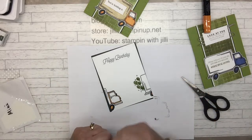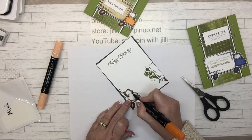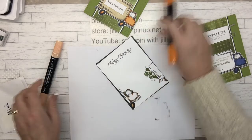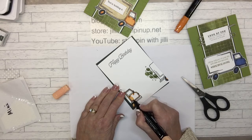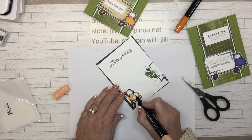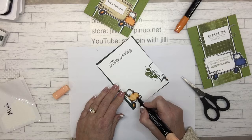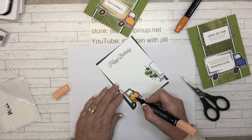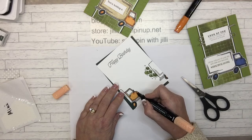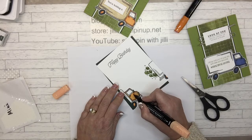You know what? I wanted to do a little dark under the door handle, like a shadow, and under the mirror. And I'll go back and color in the door. What's nice about the blends is they don't streak. And they dry smooth. Smooth coverage. Okay.